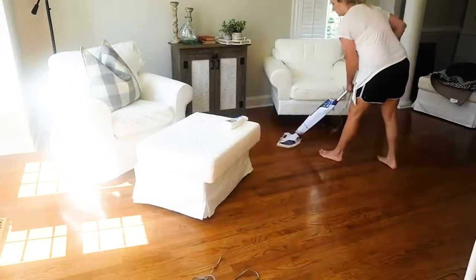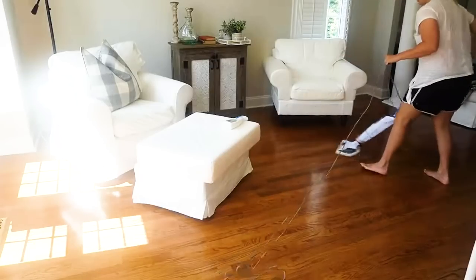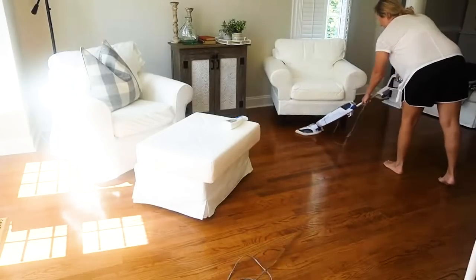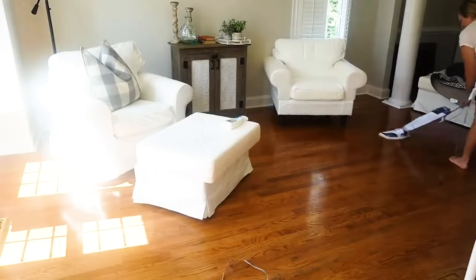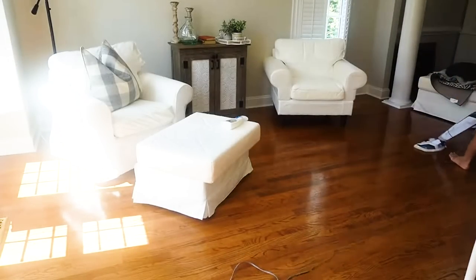And now I am mopping all of my floors using my Bissell steam mop. I'm just using hot water in the mop, but I'm also spraying the floors with the Bona hardwood floor spray. That way everything gets really shiny and really clean.